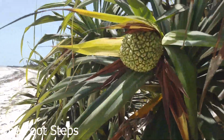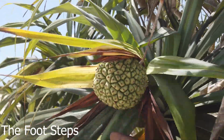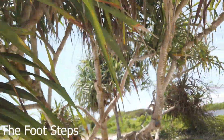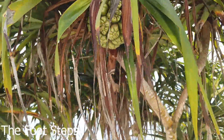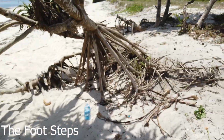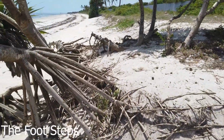Wow, this beautiful fruit. Beautiful fruit here. I didn't know that these things got nice fruits. Wow. A very nice shade here.